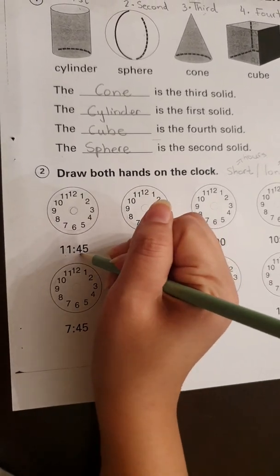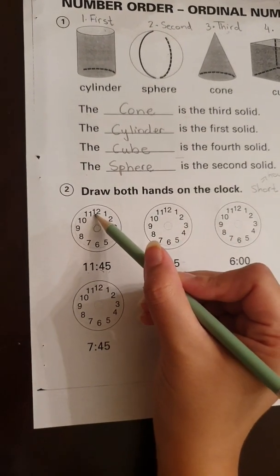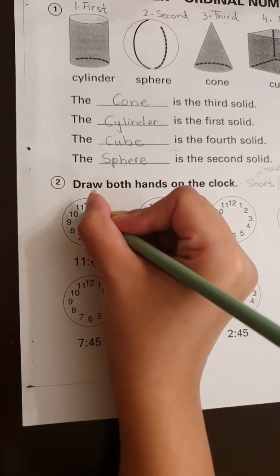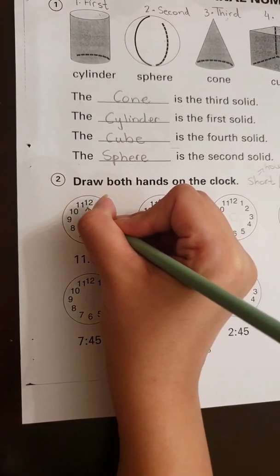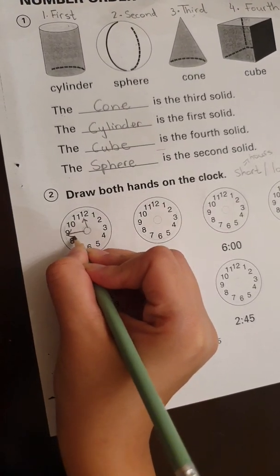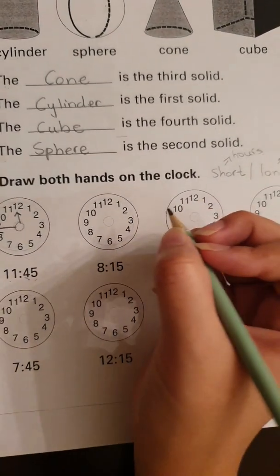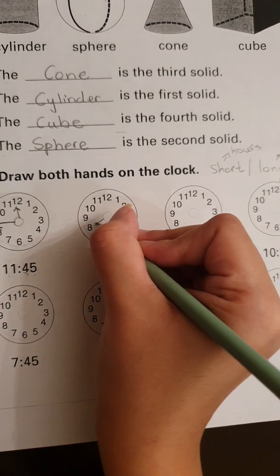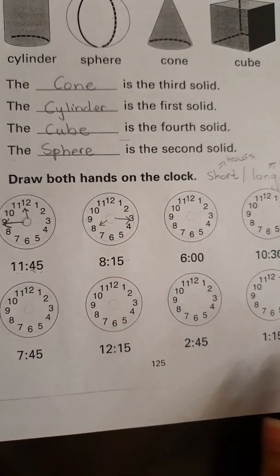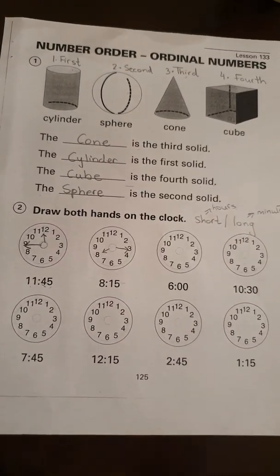So 11:45. Now 11:45 means that the time is getting closer to 12. The short needle is getting closer to 12. So my short needle will be closer to 12 than 11, and long hand will be at 9, like this. Then we have 8:15. So let's see. 8 is right here. So short hand will be at 8 and long one will be at 3. Now guys, we have done this a lot of times. I'm going to give you a while. You finish it up and then we will match our answers.